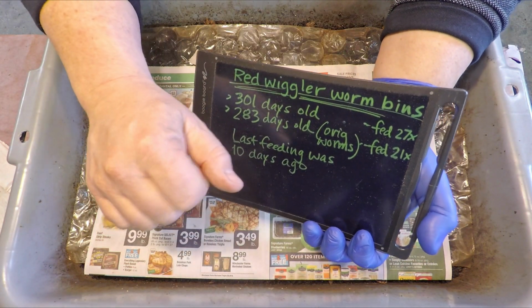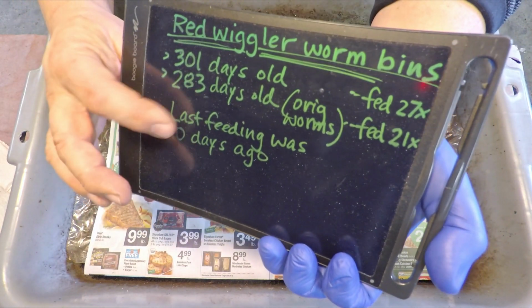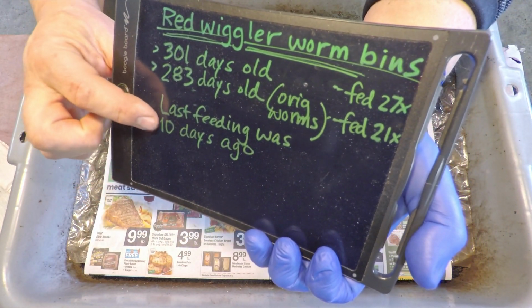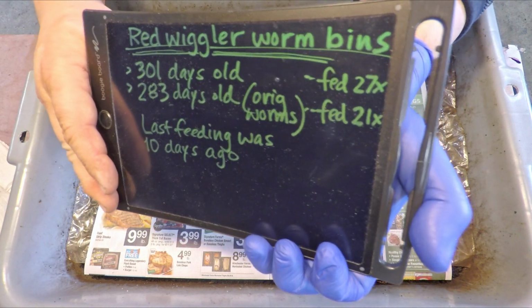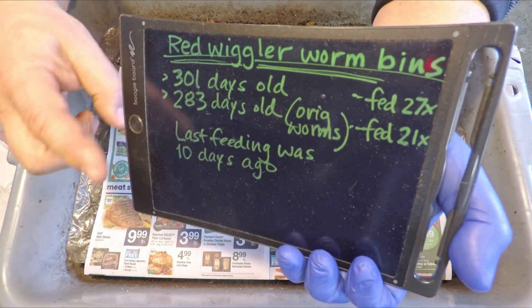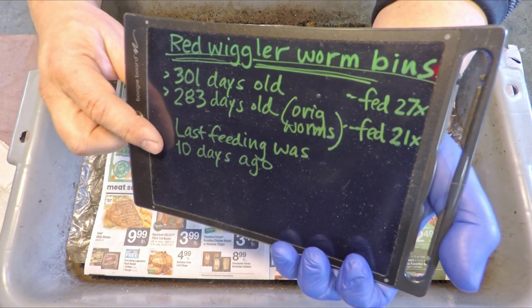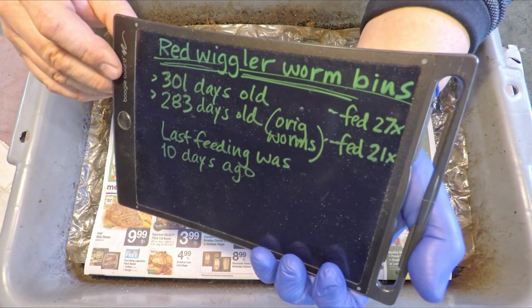Hi everyone, welcome. I'm down here in my wormery, and if you were with me 10 days ago when these bins were last fed, you might remember me making multiple references to when we would want to come back here to check in on these bins. Over and over I said, let's come back here 9 days from now so that we can check in on the older bins. The older bin is the one that's already out here on my bench.